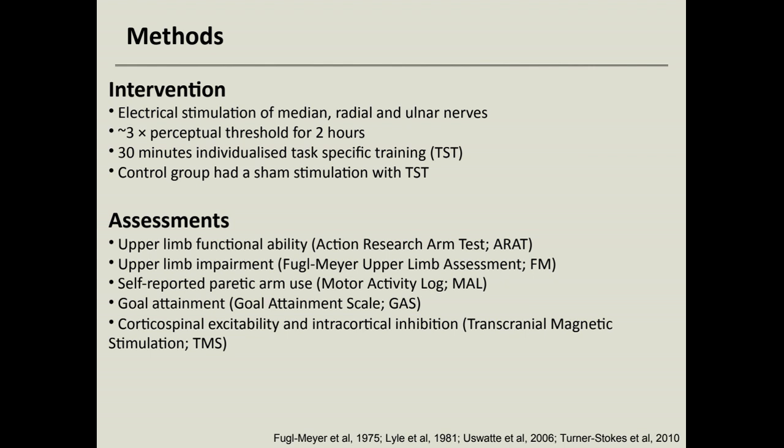Okay. Now, what are the interventions? So, electrical stimulation of the median, the radial, and the ulnar nerve. We stimulated them at 3 times perceptual threshold, with 30 minutes of individualized task-specific training. And we measured quite a wide range of outcomes.